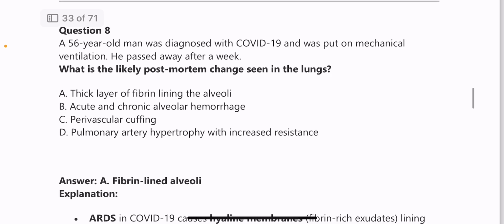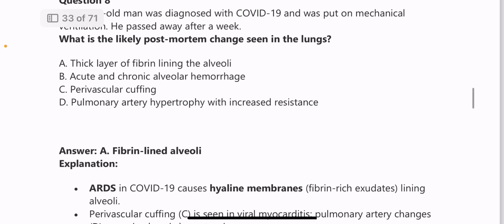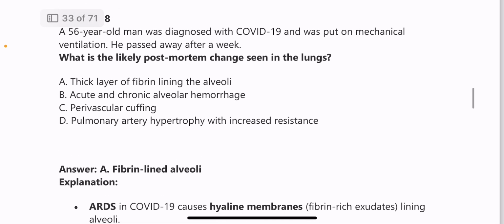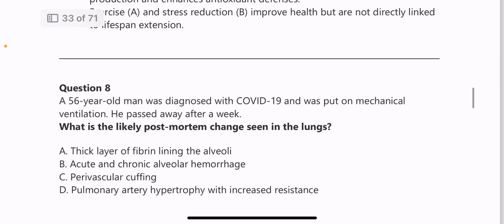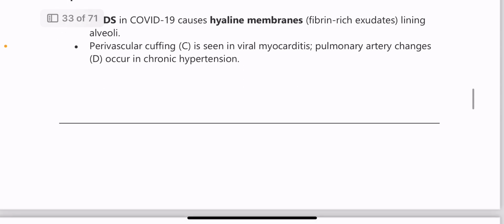Next question, a 56-year-old man was diagnosed with COVID-19 and was put on mechanical ventilation. He passed away after a week. What is the most likely postmortem change seen in the lungs? So the answer is fibrin-lined alveoli. Here it was a case of ARDS in a COVID-19 patient. It causes hyaline membranes lining the alveoli, and so the feature which will be seen is the fibrin-lined alveoli, that is the correct statement here.